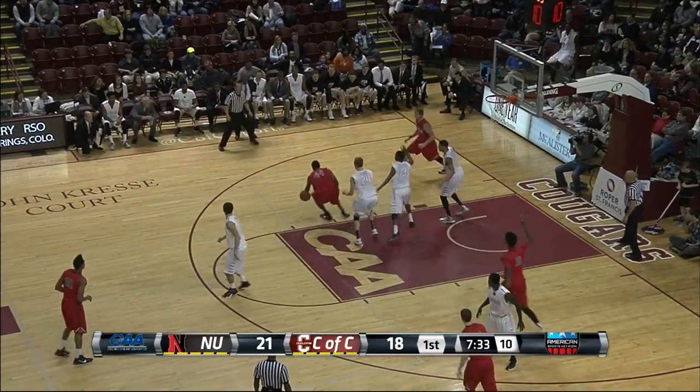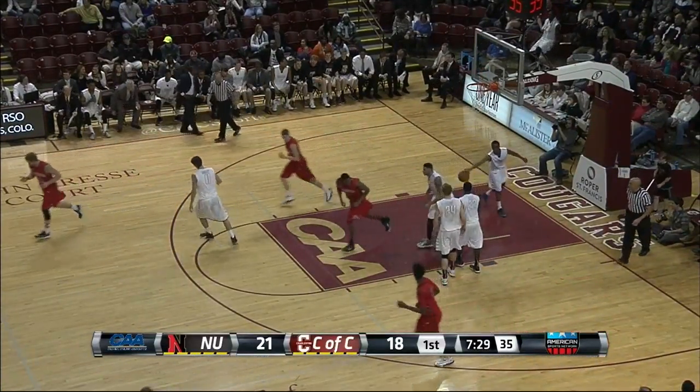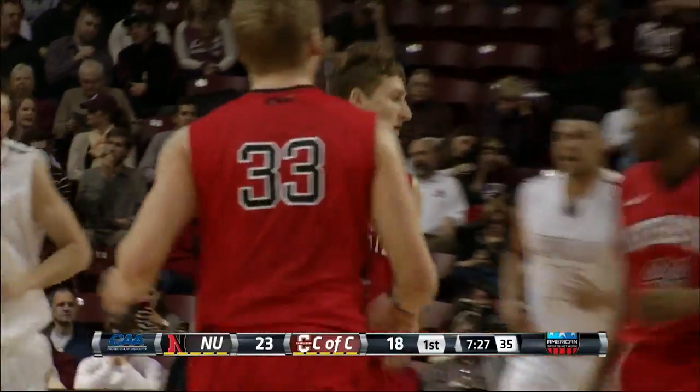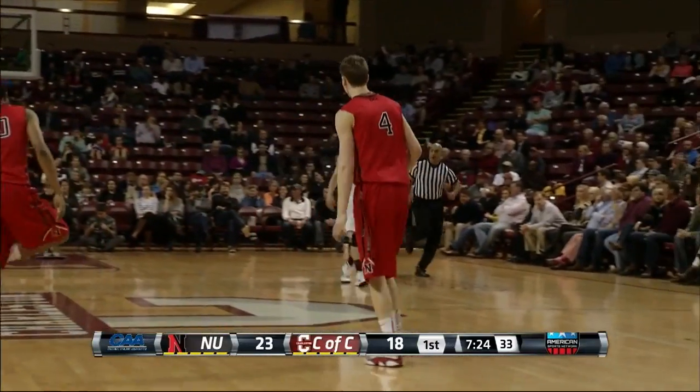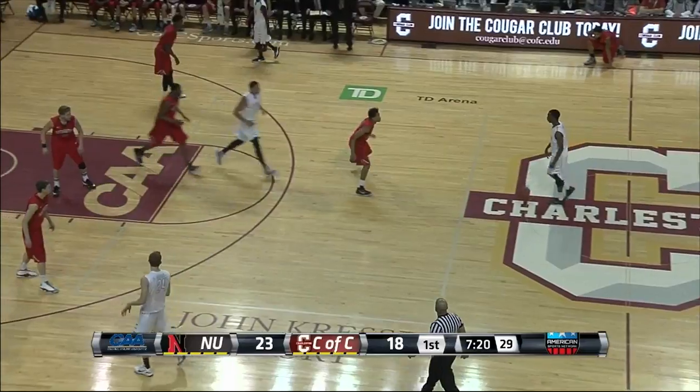Four gives it up to Spencer. Looking for Walker, and boy, you talk about that passing. Sometimes they say they could be too unselfish, but that looked pretty good there. That's really nice. You know, there wasn't a lot of room in there, but they found each other and got the high percentage look.